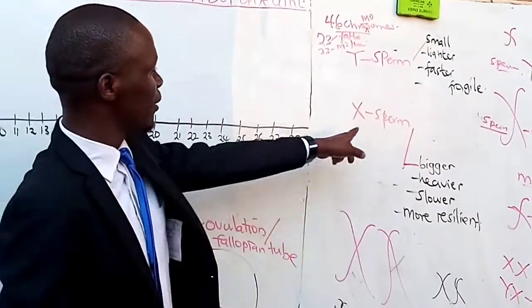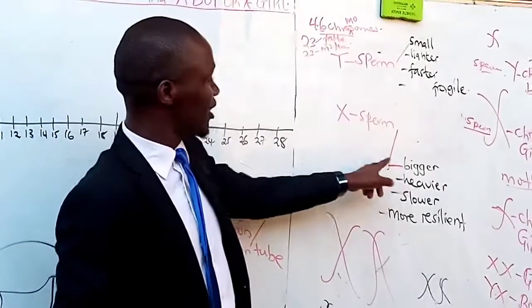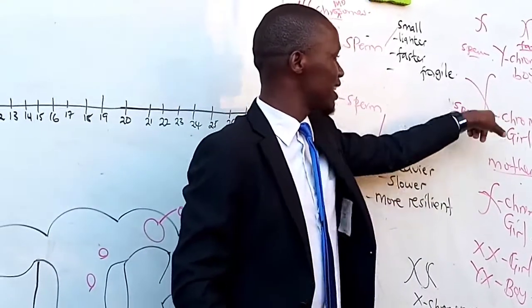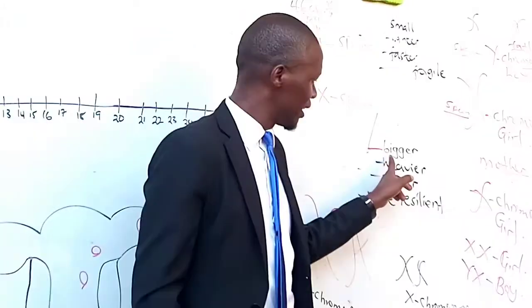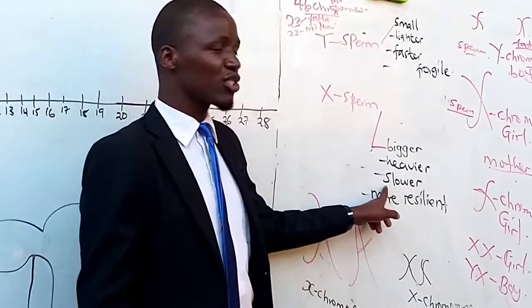I come to a sperm which has the X chromosome. A sperm which has an X chromosome is bigger in size. We check here. This is a sperm which has the X chromosome. You know, this is the X chromosome which is in a sperm. So a sperm which has an X chromosome is bigger in size. It is heavier because it is big. And therefore, because it is heavier, it runs slowly.